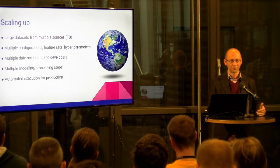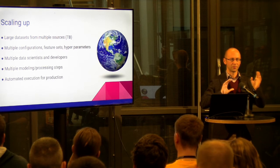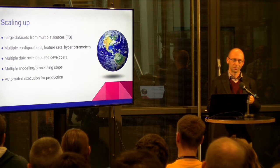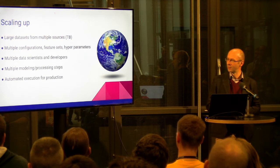Then you also have often multiple modeling steps, so you break down your models into one model per country, one model per product, so the pipeline easily gets more complicated than this simple diagram that I showed in the beginning. And last but not least, at some point you need to put it into production and automatically execute all these steps. So this is scaling up, and basically we have all these problems at Lidl currently. And we need to deal with this.